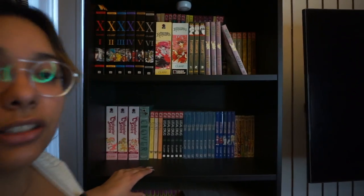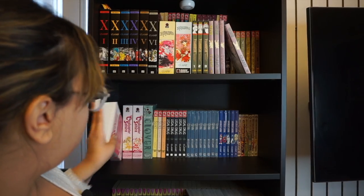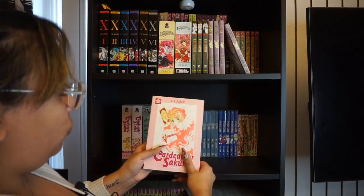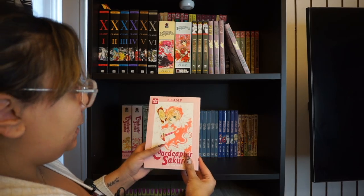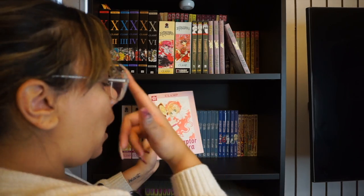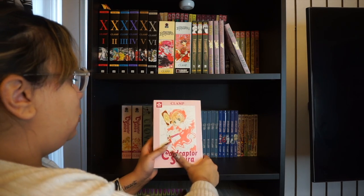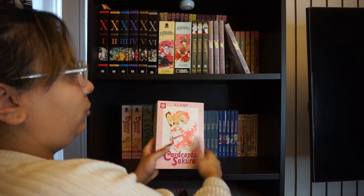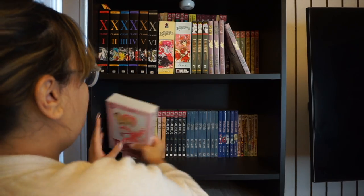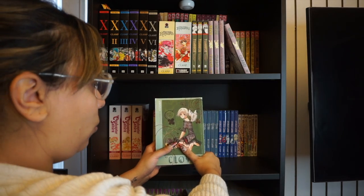So then on the second shelf, I have Cardcaptor Sakura, the omnibuses from Dark Horse 1, 2, and 3. And I don't have 4. May never track that down, but this was a gift. If you look at my manga haul video, it is from Fo, and she sent me these and the Magic Knight Rayearth omnibuses. Then we have the Clover omnibus from Dark Horse.